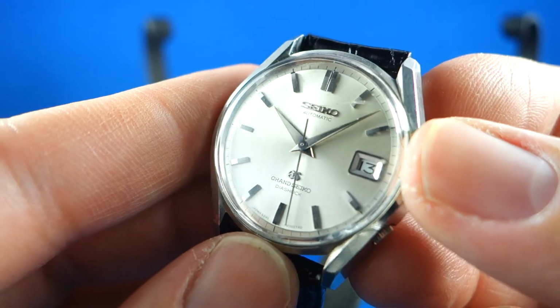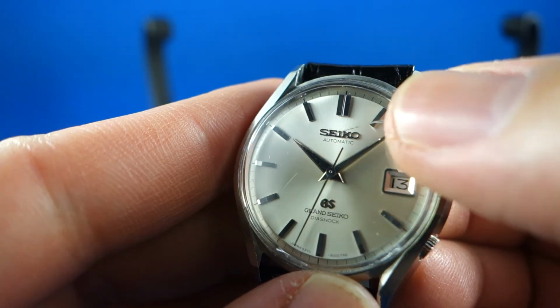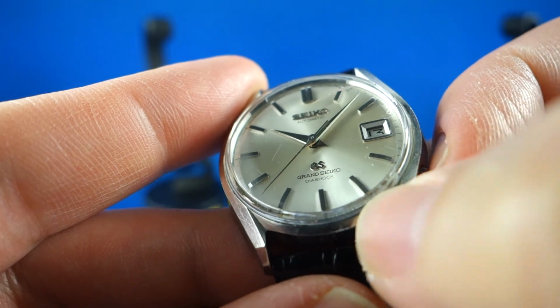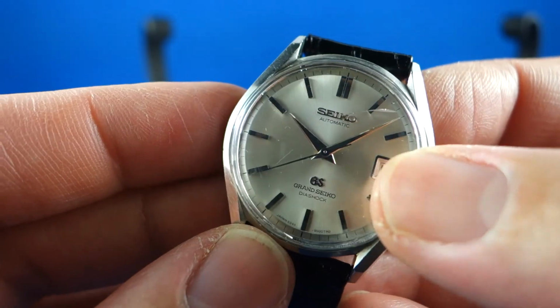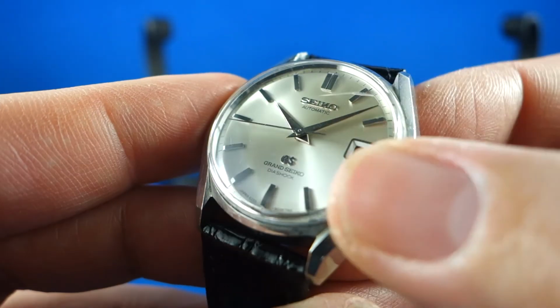Can't really say the same for the glass on this particular watch. As you can see, it's got quite a big stress fracture right across the top there above the 5-pass marker. There's another one along the edge of the crystal down the bottom here as well. It's not surprising, these older plexis get a little bit brittle as they get older, so no great surprises there.